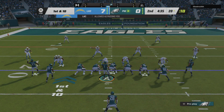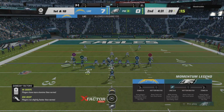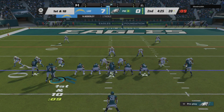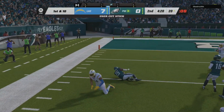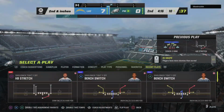Back to 80. Back to 60. And the tight end goes in motion left. A give, running left. It's Sanders. Give him 10 yards on the pickup, and it'll be second and very short.